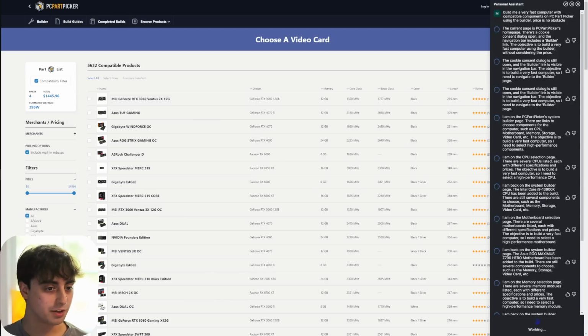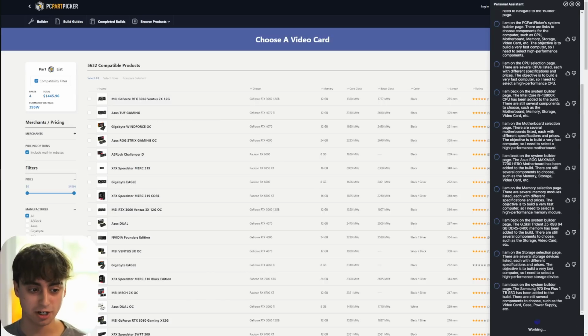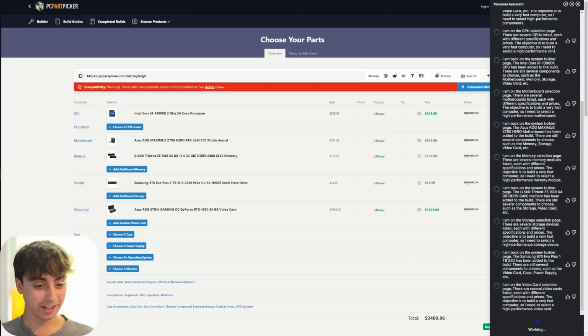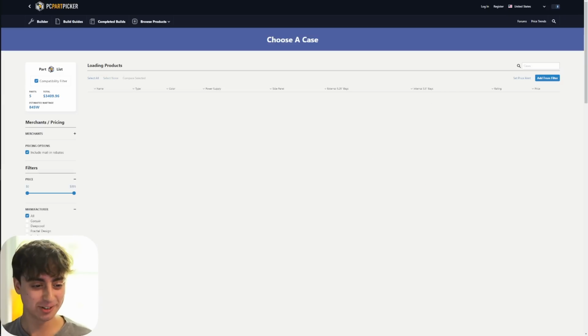All right, we're going with the GPU now, so pick something good. This is important to our speed, our high-end PC. All right, we went with a 4090. Okay, like the fastest video card on the market. Good work. I am very proud of you, little AI. You're doing great. You're doing phenomenal.